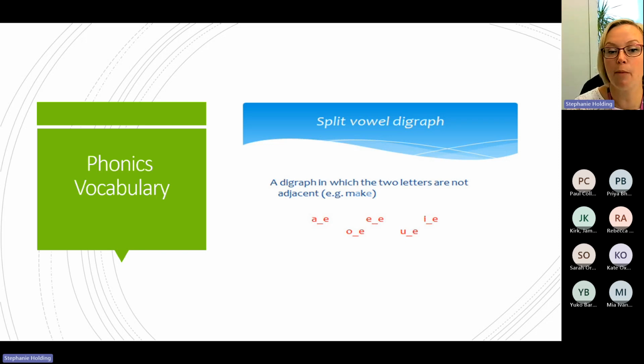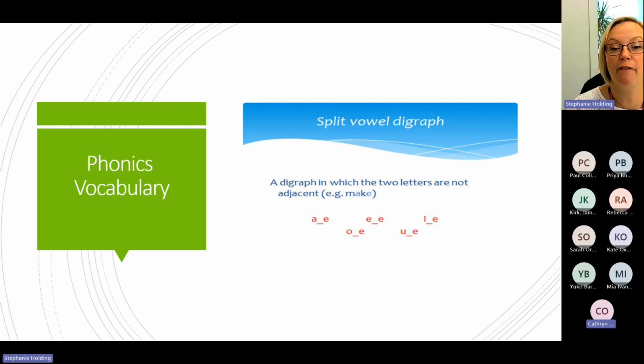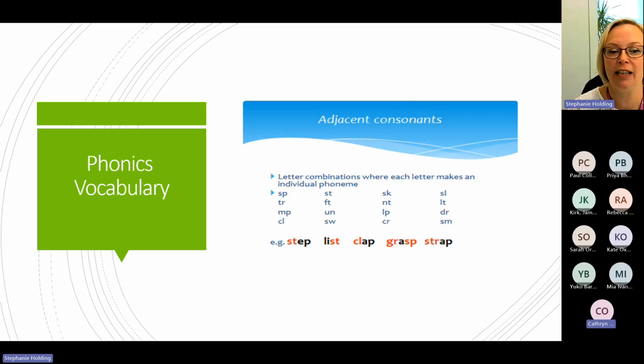These are quite important. I'll come on to it later when we talk about the phonics screening check in Year 1, which is an important check for your children later in the year. And they often put lots of split digraphs in, but the children always say to me, oh, it's a split digraph. So they're very good at recognising them.